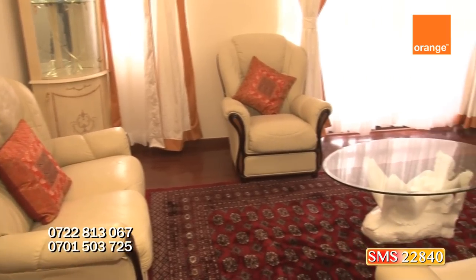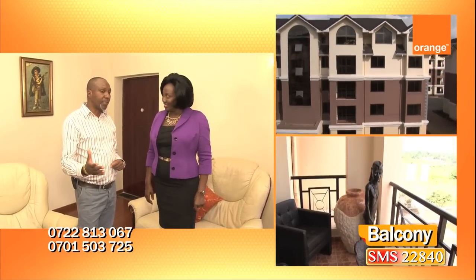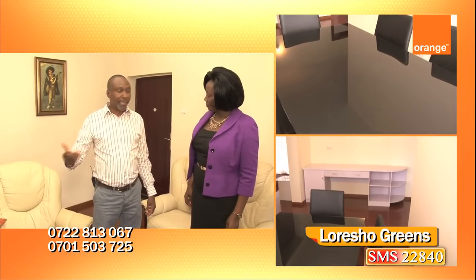Fantastic. Let's see the apartment. This is the lounge with a big window to bring in enough natural light. You provided a balcony as well. We provided a balcony as well. Actually, it's quite spacious. The balcony is spacious, yes. You can sunbathe there in the morning because the sun rises from that side. So you're comfortable there, spacious enough even to cater for the whole family in the morning when you are sunbathing. Let me show you the dining area and the rest of the house.